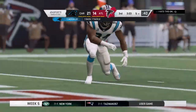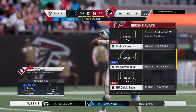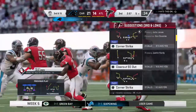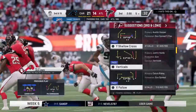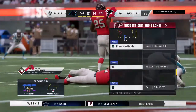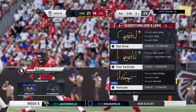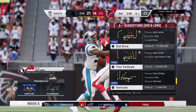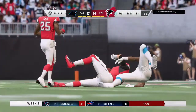Pressure comes in. He's brought down. It's a Panther sack. Tack McKinley made his way into the backfield. I think most quarterbacks would love to have the goal line actually extend up into the air and turn into a wall. They can put their back against it and know exactly where they are on the field so they don't end up in the end zone. Didn't do it on that play, but perilously close to the goal line.